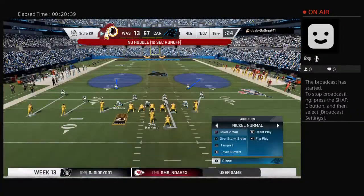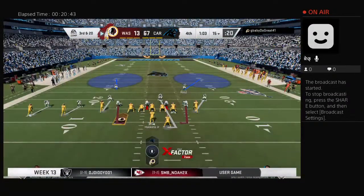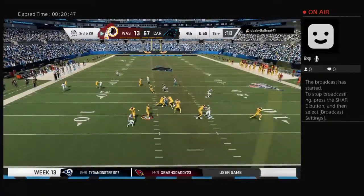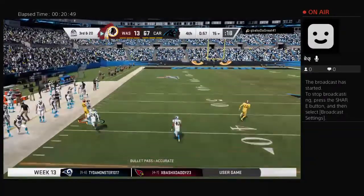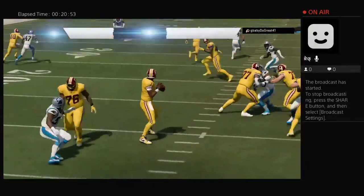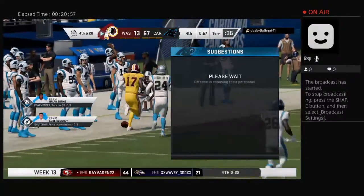Gerald McCoy has now recorded 10 sacks on the season. Throwing on 3rd and long. Haskins. And that'll be incomplete. Well, they took their shot all right, but it comes up empty, and it's 4th down.